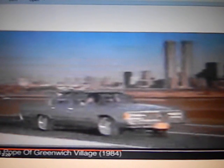Here's Escape from New York again. Here's the pole. You can see it. Ghostbusters 2, 1989. Not a trace. Nothing. Here's The Pope of Greenwich Village. I refuse to say Greenwich, because to me, that's just a complete total lie. There it is again. Nothing.